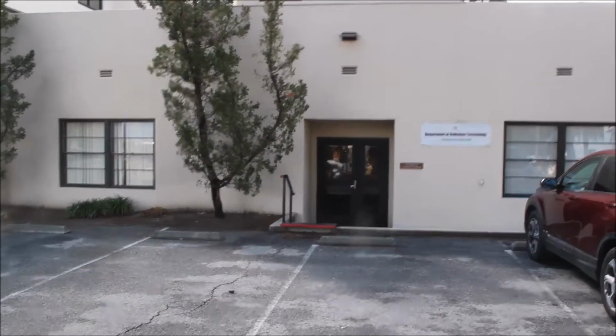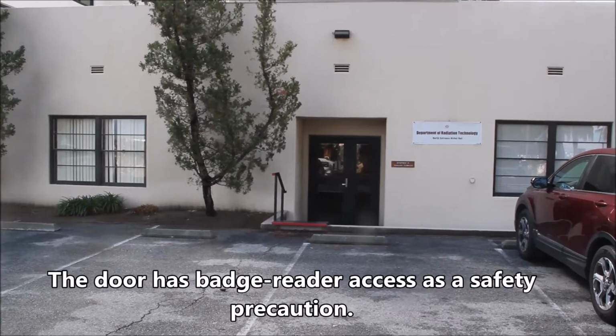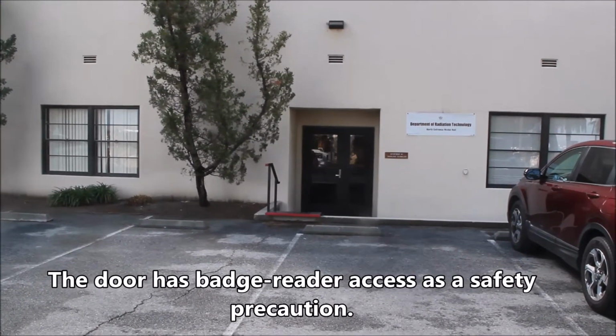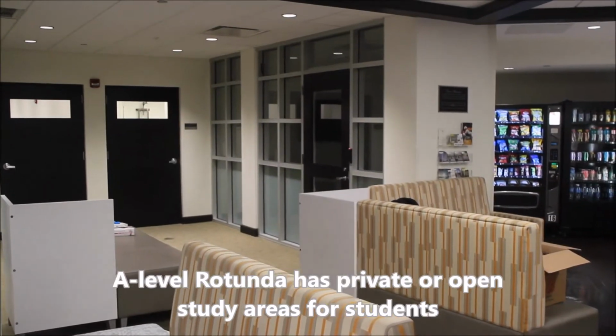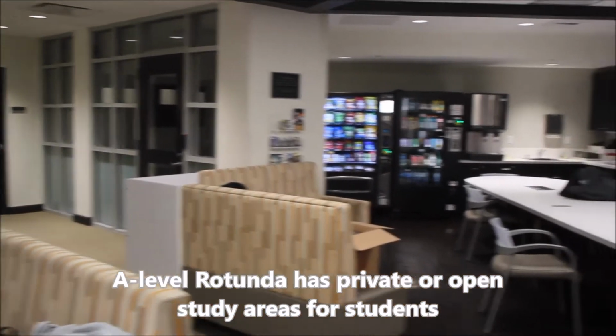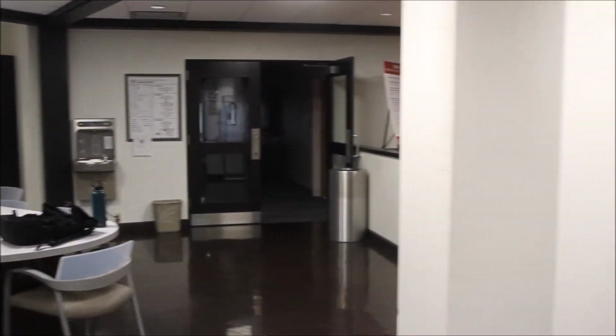And here is the faculty and student entrance to the radiation technology department. People come in, badge in here, and are able to go to the classrooms. And this is the A-level Rotunda, where many students will study in groups.